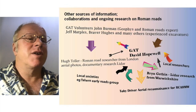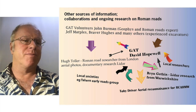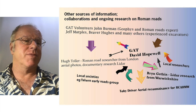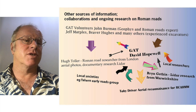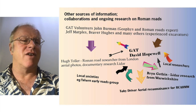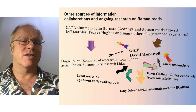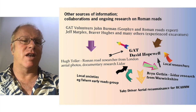It's a good project. We had lots of different sources of information, lots of different people working on it, from all over the country. Hugh Toller, sadly, who passed away a few years ago, was a Roman road researcher from London, and he did a lot of very good work and set the bar for Roman road research in North Wales. But we also had people from all over the place. Bryn Gethin, a guy from Warwickshire, was looking at Lidar research.